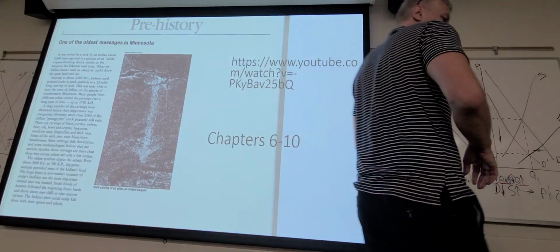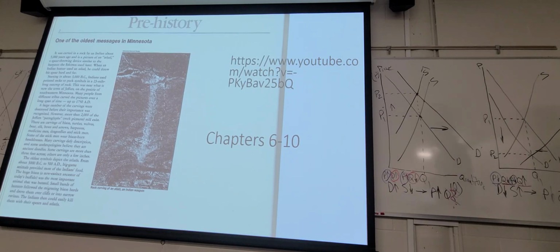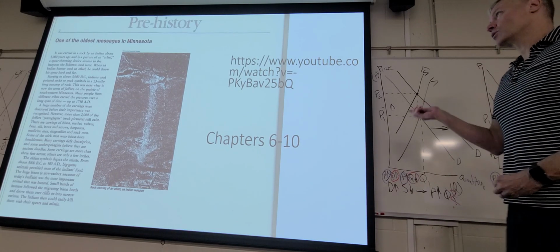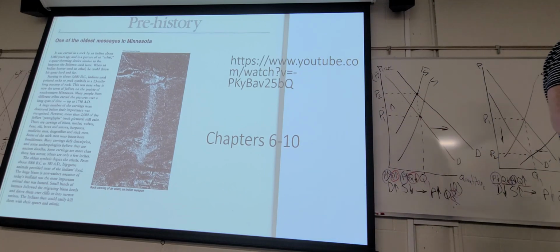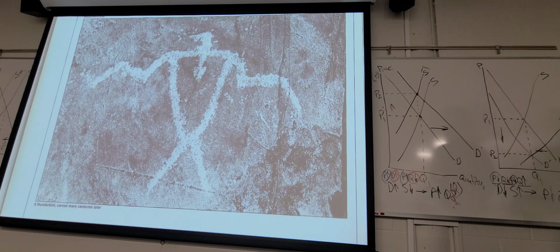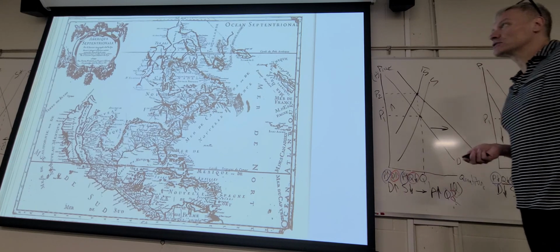Okay, so today we're going to be looking at chapter 6. Starting off, there's this old out-of-print book that I was able to find a copy of that has Minnesota history, and we'll be reading some passages from it when we get more into early settlers and stuff.